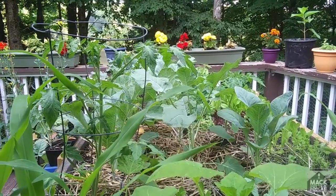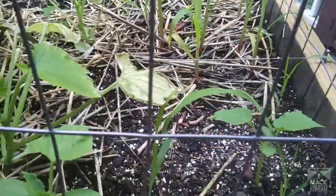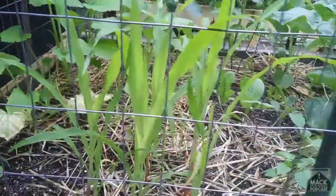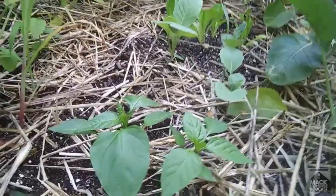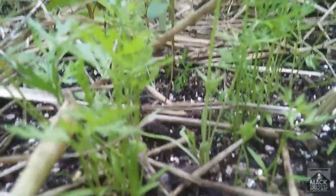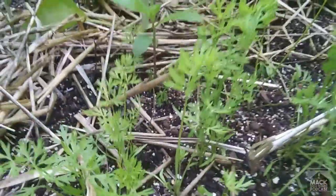Zucchini, squash, cucumber here, all from seeds. Actually, the zucchini and the squash grow fast, so let's see where they are next time. They should be pretty big, though. More corn from seeds. This is a pepper plant from one of those broccolis I replanted. We put a pepper plant there. More overplanted carrots that seem to be doing fine for now.